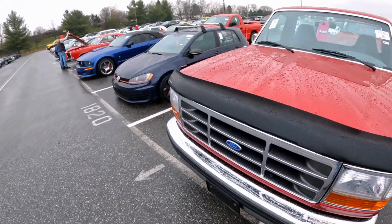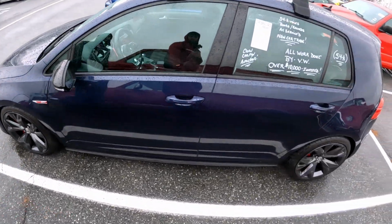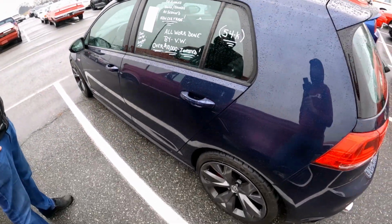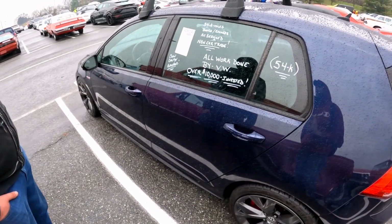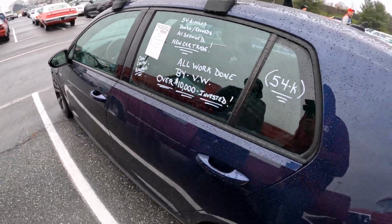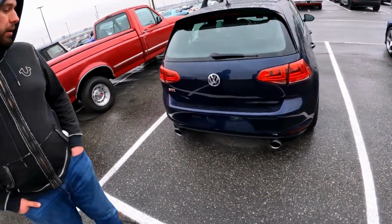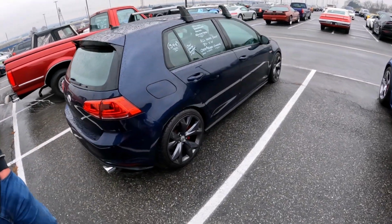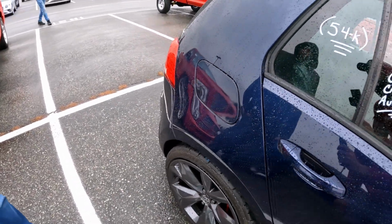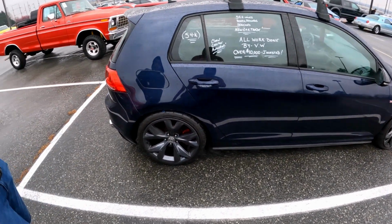Smells like freaking waffles. ECS spacers. Is this run and drive, or has it got something with the motor? It's got like 13,000 invested or something. Over 10,000 invested. Some bullshit. It's probably ACS. They probably made all this stuff. This is probably the car they made it on. They look painted or no? Can't tell. I'm saying, I think the quarter panel's painted.